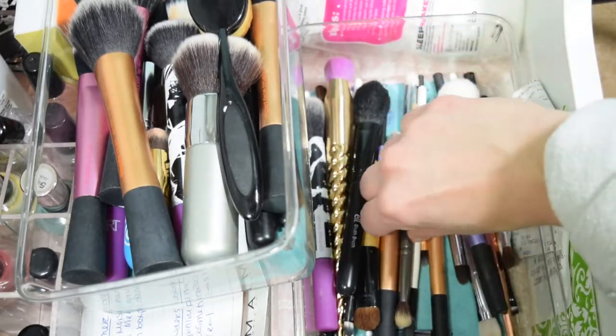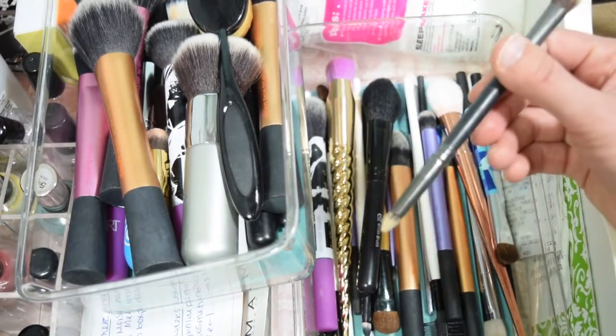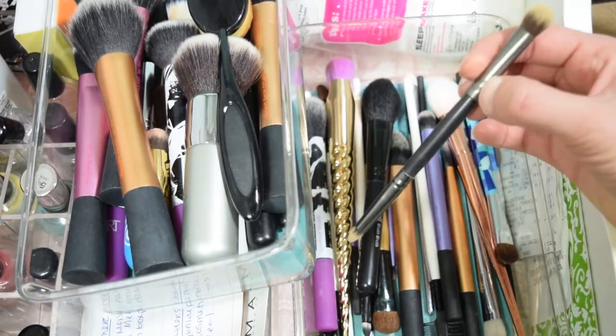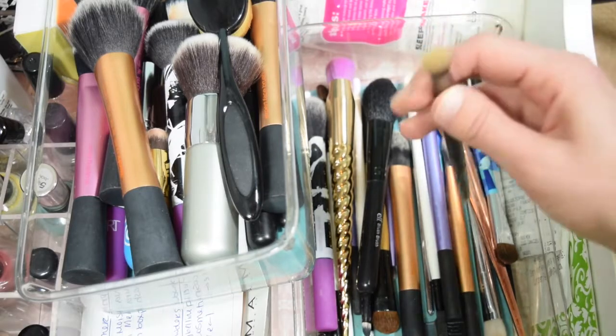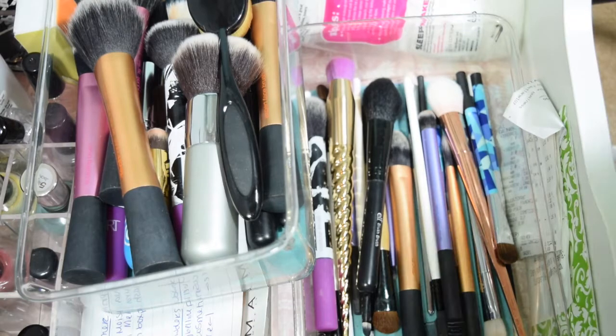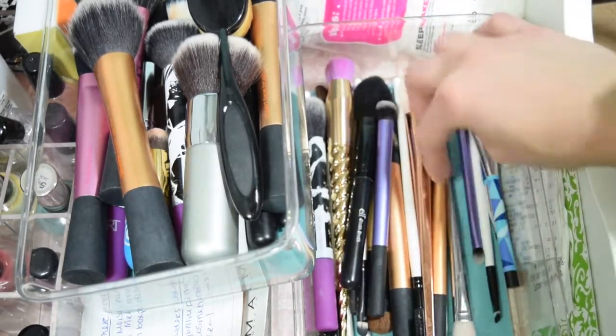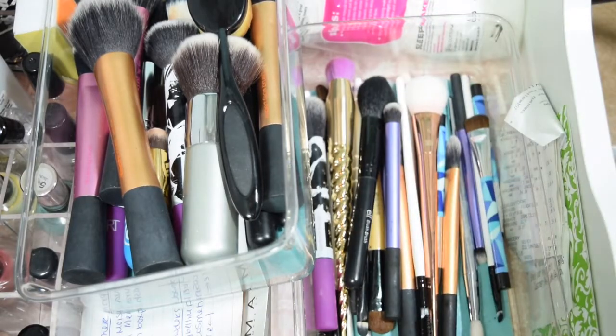And then I do really like this one. Oh my gosh, this came in an Ipsy a long time ago, and I don't even remember. But I like the dome side, and the pencil brush is just nice to have around. I don't use it that much, but... And I think that is everything.